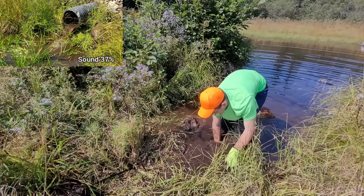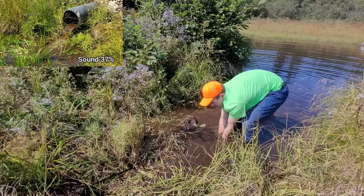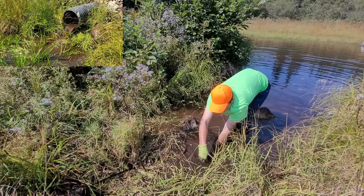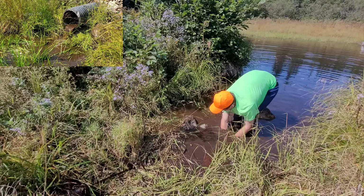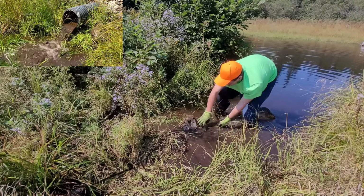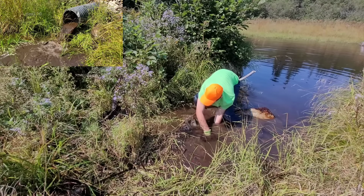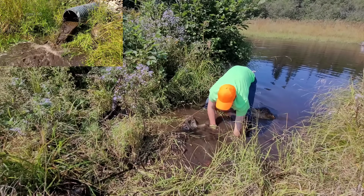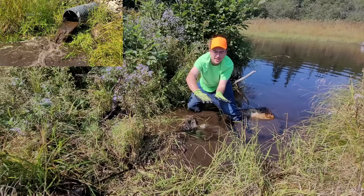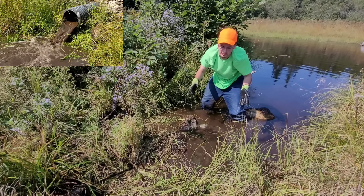Where is it? There's the end of it right here. Oh, spider friends. There we go. Oh, it's getting loud across the street. That rock that was here, whether that was done by the installer or not, it made the pipe kind of dip a little bit, but no big deal.